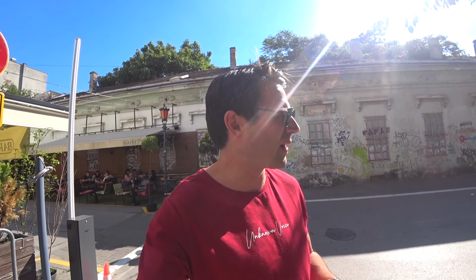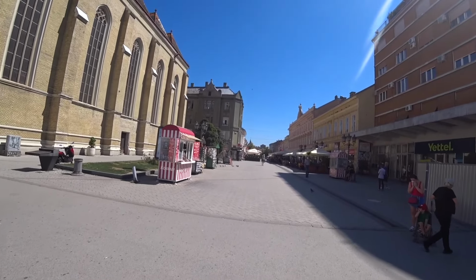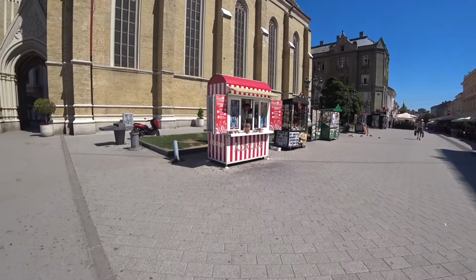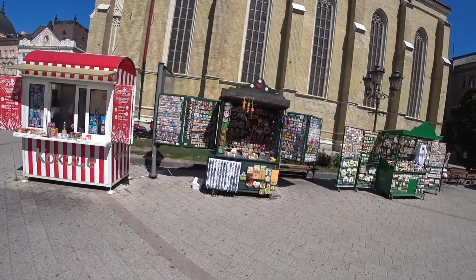Okay, everybody, just a minute ago the weather was very, very hot, but the weather changes very fast in Novi Sad, and now there's a bit of nip in the air. So everybody, we're coming onto the main pedestrian street now. Some little stalls here selling local knickknacks.